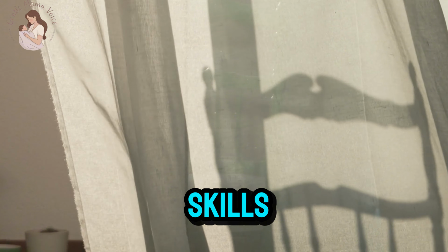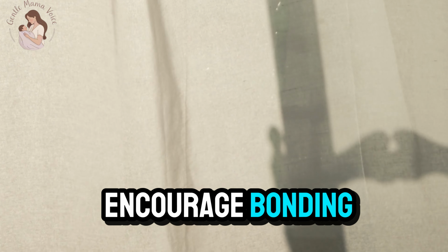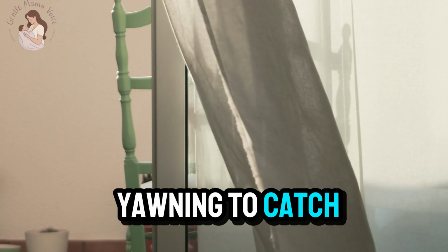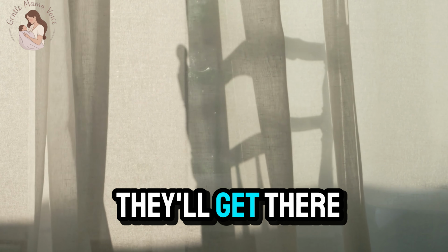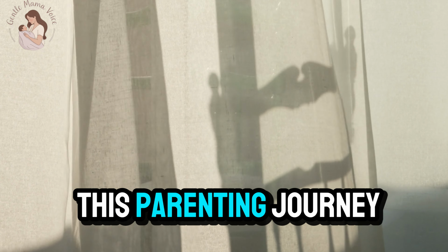To boost social skills, have face-to-face chats. Mirror their coos and smiles to encourage bonding. And for sleep, stick to a calming routine and watch for sleepy cues like yawning to catch that nap window. Every small interaction counts, so don't stress if they're not hitting every milestone yet. They'll get there.